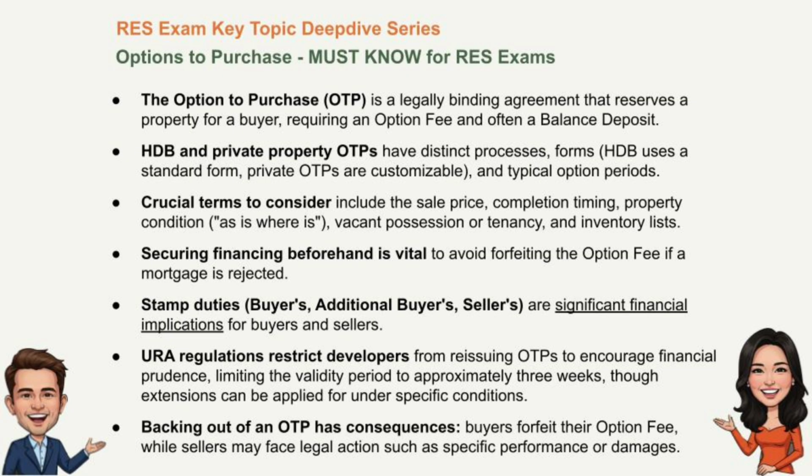This really highlights the evolving nature of property regulations and why staying informed isn't just a good idea, it's absolutely key for any aspiring RES agent. Understanding these shifts and their why is just as important as knowing the rules themselves for your exam and for practical client guidance. Couldn't have said it better myself.